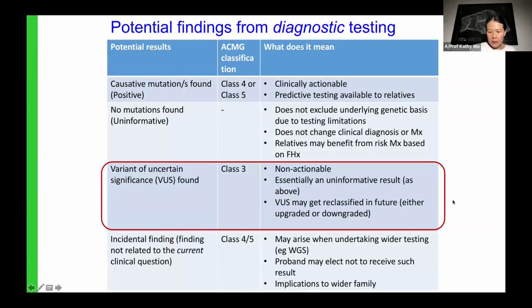Okay, so what are some of the results? I mentioned that when we don't find a mutation, we call it uninformative. Another uninformative result would be if we do find a variant, but the significance of that variant is currently uncertain. All the labs use an international classification criteria, ACMG, when they find a change, and class 3 is uncertain significance. Essentially, that's a non-actionable result, just like a negative result. But we usually tell our families that it can get upgraded to a causative variant, or it can get downgraded to a benign variant in the future as more evidence comes to light.